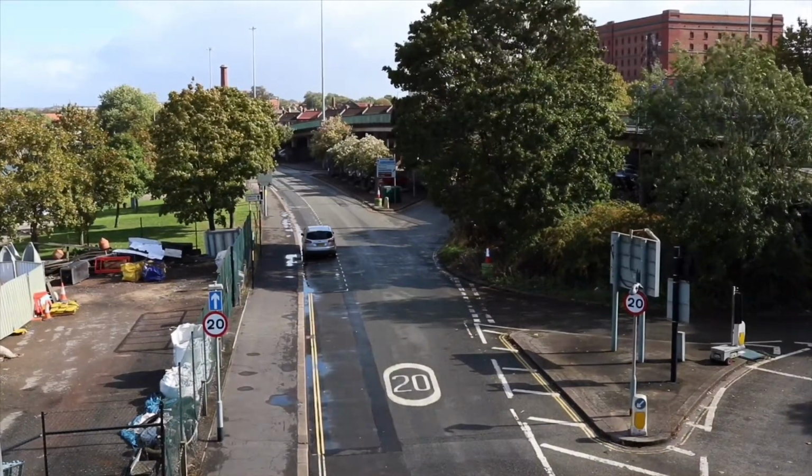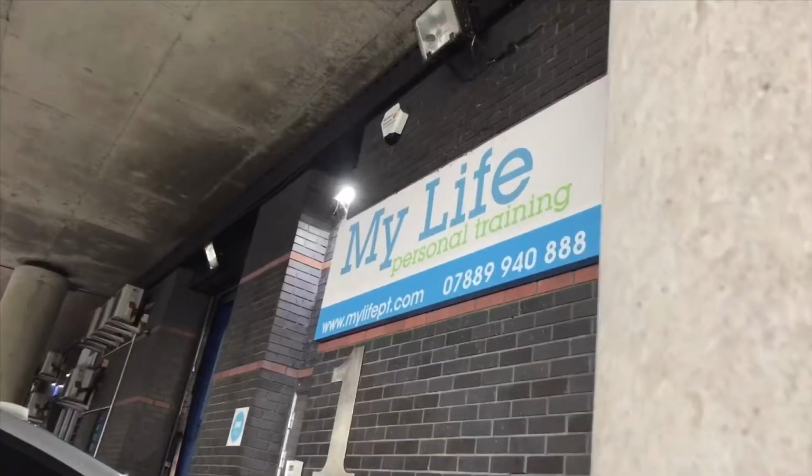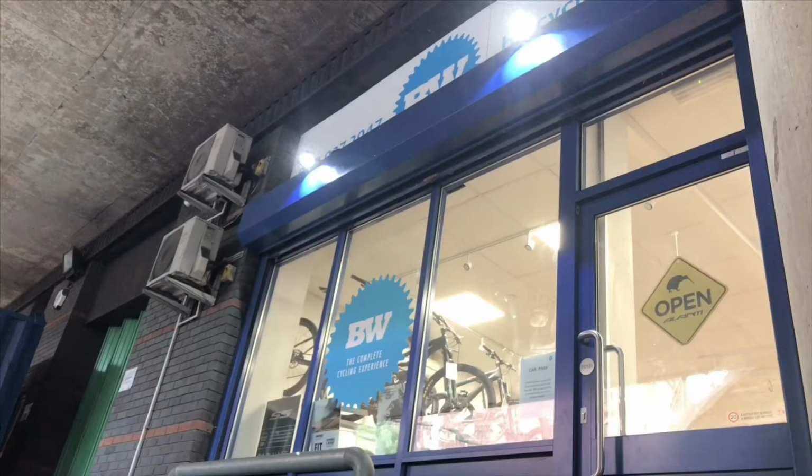The paint stays on the road for weeks as a reminder of the fun and games that you've had whilst you've been racing. You usually get people running and doing some fitness work down here. There's a personal trainer based just over here behind me, and there's also a shop called BW Cycles right here beside me, actually, which is a really good bike shop in Bristol, part owned by a guy called Ollie Beckinsdale, who's an ex-pro rider.